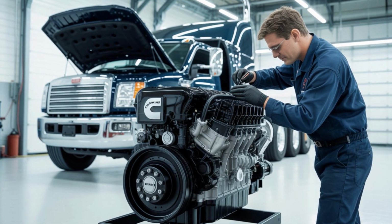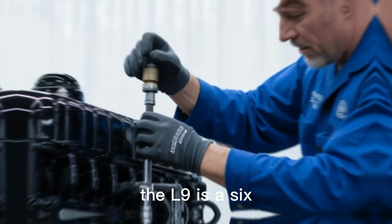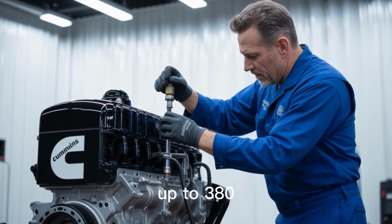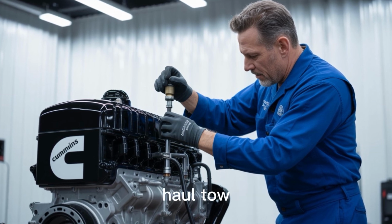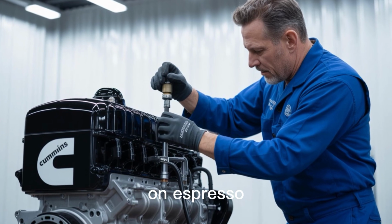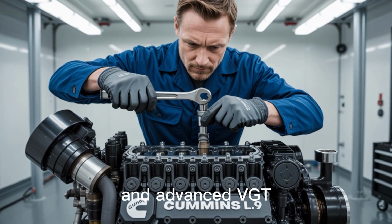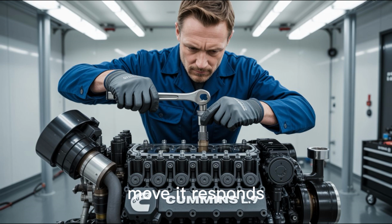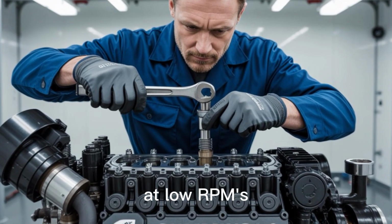The core. What makes it tick? Now, what's under the hood? The L9 is a six-cylinder, 8.9-liter beast, delivering up to 380 horsepower and a whopping 1,250 pound-feet of torque. That's enough muscle to haul, tow, and climb like a mountain goat on espresso. With its high-pressure common rail fuel system and advanced VGT turbocharger, the L9 doesn't just move, it responds. Immediate throttle reaction, peak torque at low RPMs.